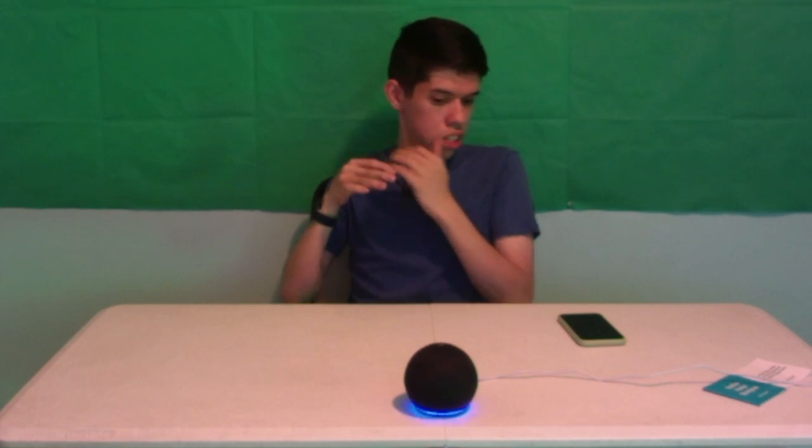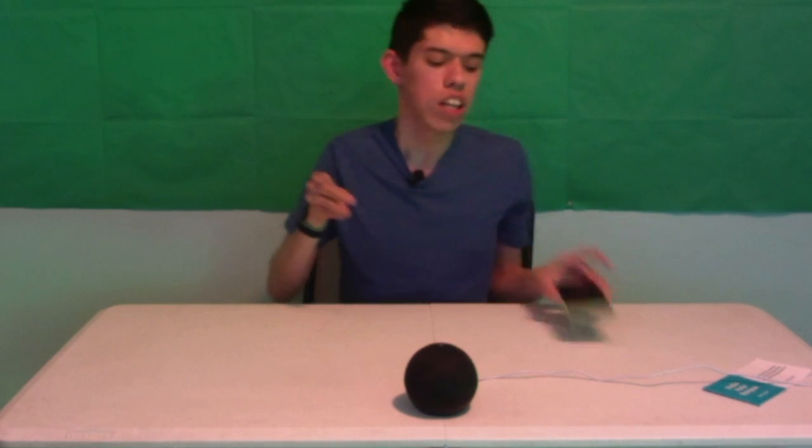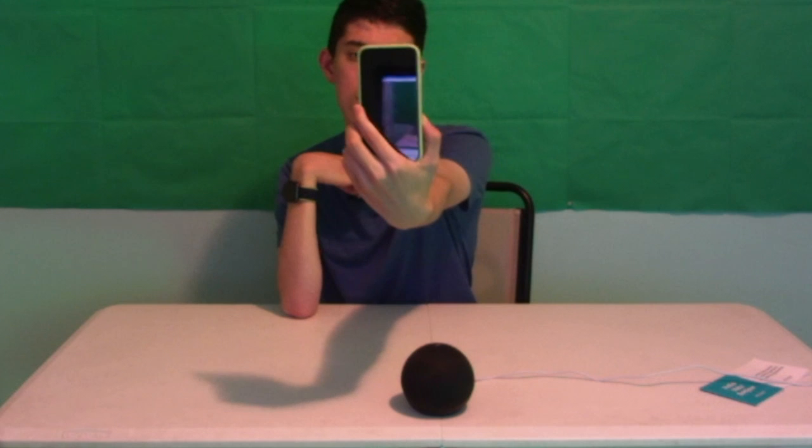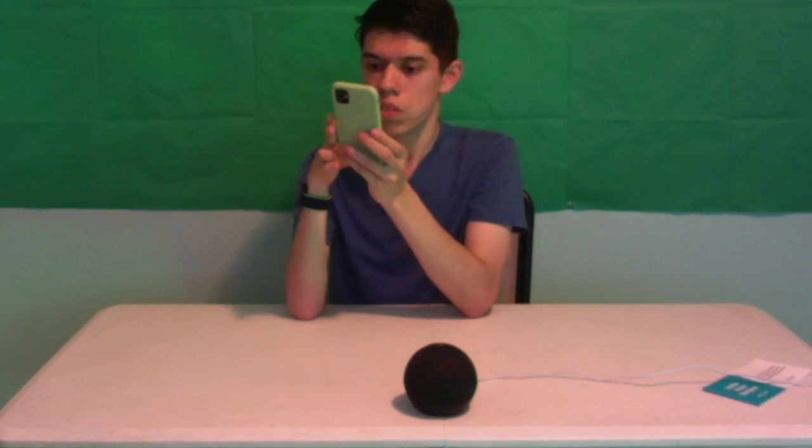Hello, your device is ready for setup. Just follow the instructions in your Alexa app. Hola, vamos a empezar. Instala la app de Alexa y sigue las instrucciones. Bonjour. Votre appareil est prêt pour la configuration. Téléchargez l'application Alexa et suivez les instructions. Bringing your device online. Just a moment. Your Echo is ready. Your echo is always ready.